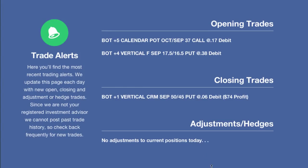With POT, what we have going on right now is we did a calendar call spread. So very similar to what we did last night, where we did the September, October. So all focused around these 37 calls. So we did only 37 calls. That's the only strike we were worrying about. And we bought the back month, which is October, sold the front month against it, which is September. So again, bought the back month, the 37 call for October, sold the front month, which is the 37 calls for September. The net price that we paid is about 17 cents in debit.